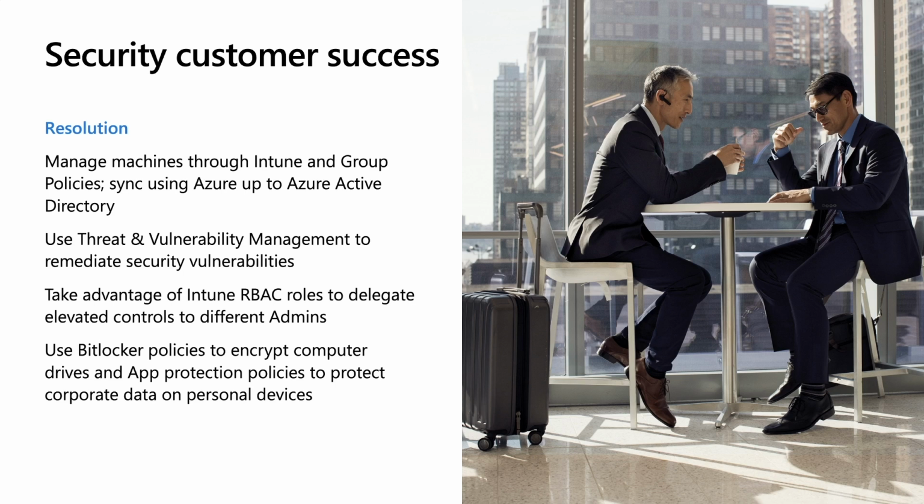As an additional layer of protection for their corporate data, we helped them set up BitLocker policies to encrypt computer hard drives and app protection policies to protect corporate data that may be on personal devices. Also, they use our threat and vulnerability management tools to remediate any security vulnerabilities. This also helps them be ready for their annual security audit.